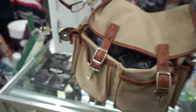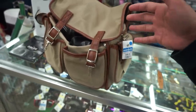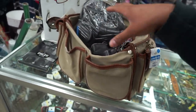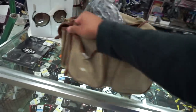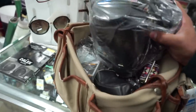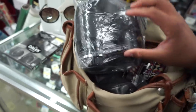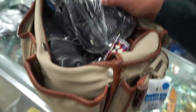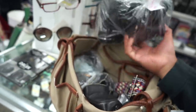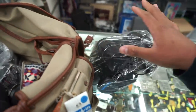Alright gang, check this out. So I was here at the boutique and I found what seems to be like the gold mine right here, folks. I'm gonna unpack it one by one, but we got this nice bag right here. We got nice leathering on the sides. I opened the bag up and I noticed, man, there's a ton of lenses. But if you look, this is a distinctive lens type right here, 135. These are Olympus lenses. Olympus being out of business in the last month or so, I had to check it out.